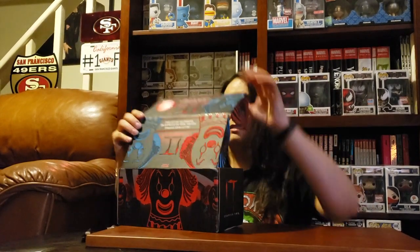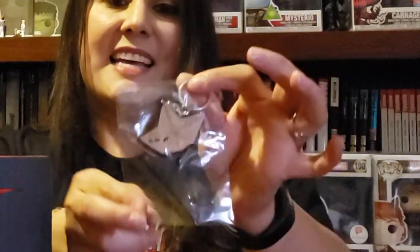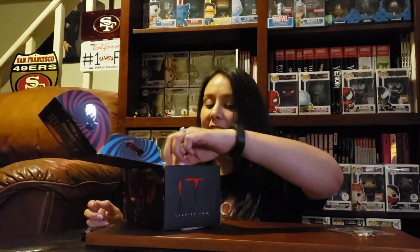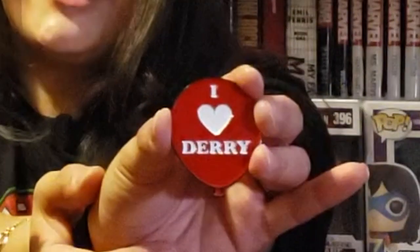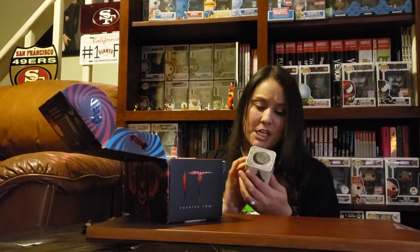Okay. So, all right. So there's a little keychain. That's the SS Georgie, the little boat. That's kind of cool. And then there's a pin. This is like a cool pin, actually. I'm not a pin person, but this is pretty cool. I love Derry on the red balloon. That's kind of cool. Now, I'm not a pin collector, so I won't be doing anything with it. I like it. And I'm not sure what's in here.